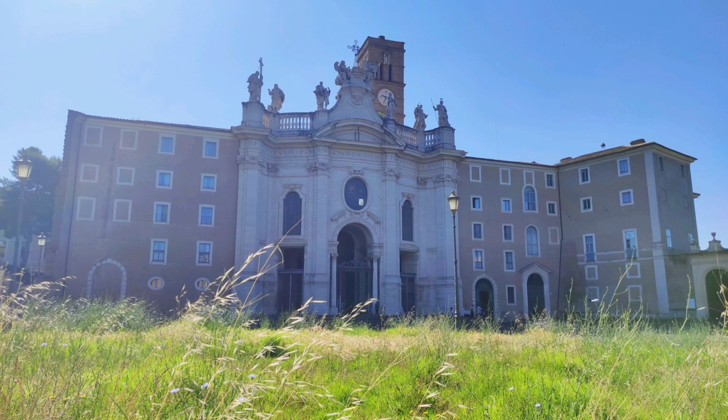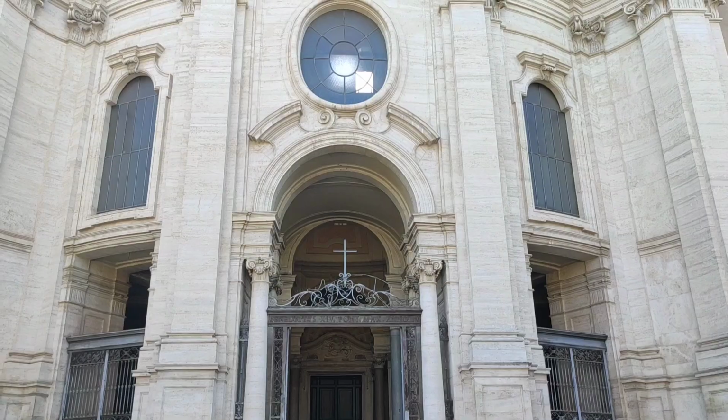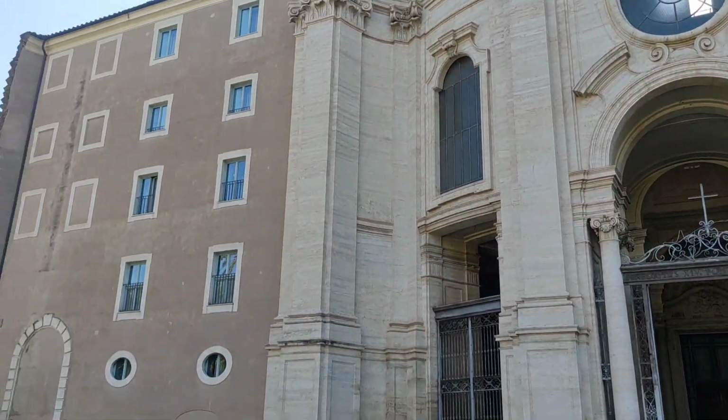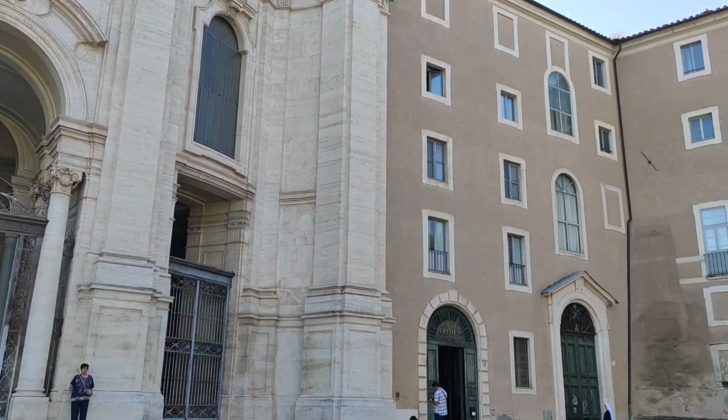Welcome to visit the Basilica of the Holy Cross of Jerusalem. This is the beautiful basilica located just a kilometer away from the Basilica of St. John the Lateran. If you visit Rome, please don't miss visiting this basilica.